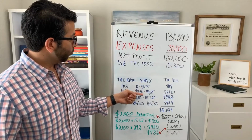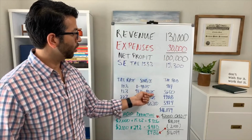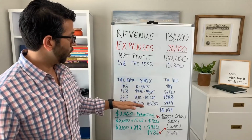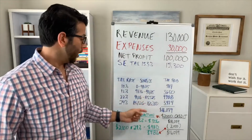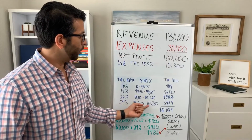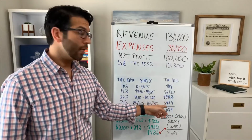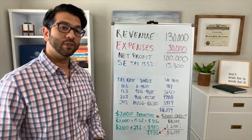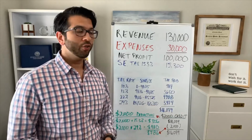The dollars afterwards, $9,876 of the profit through $40,125 of the profit, is taxed at 12%, and so forth and so on. Now in this example, the business earned $100,000, and so dollar number 85,526 through that 100,000 is getting taxed at 24%, and in this example, that's $3,474. So the total federal income tax paid in this scenario is $18,079.